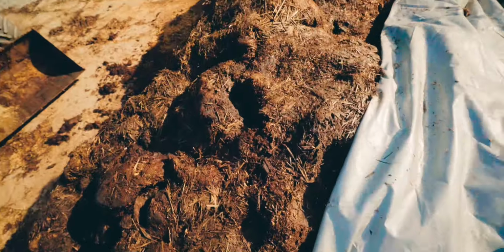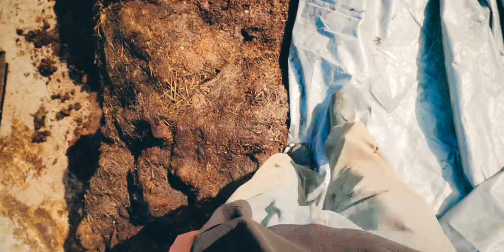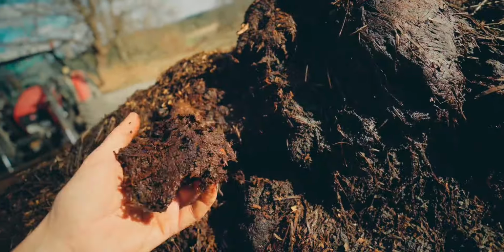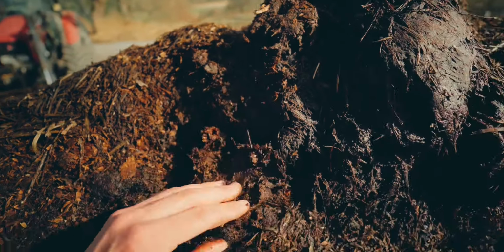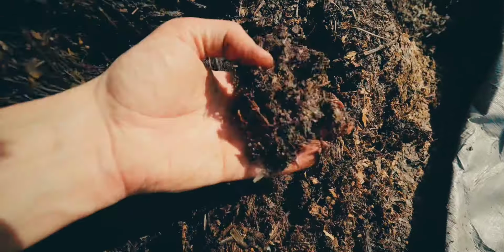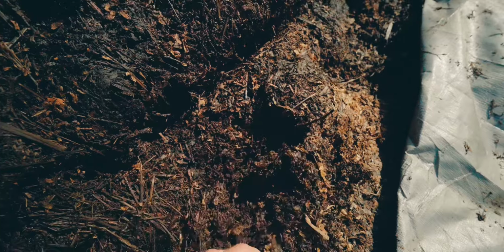The manure pile has composted nicely since I added the tarp for protection. I'm finding lots of earthworms and nematodes and centipedes and different kinds of mushrooms and actinomycete bacteria all busy decomposing and breaking down the manure and straw to a beautiful rich compost. It really is magical to witness.